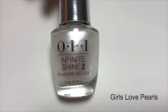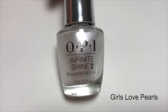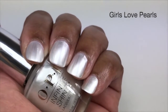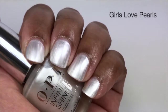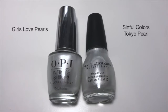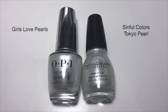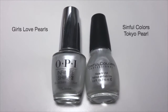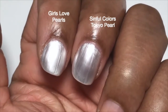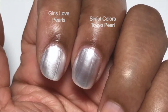The next polish I have is Girls Love Pearls. It's a silvery white pearl with lots and lots of brush strokes. But it's very shiny, and it's a 3-coater, and you could probably sponge on that last coat to get rid of some of those brush strokes, but it's gorgeous regardless. The dupe I have for Girls Love Pearls is by Sinful Colors, and it's called Tokyo Pearl. And I say it's a spot-on dupe because it has the same brush strokes, the same shininess. It may seem a little bit more silver, but it's the same polish.